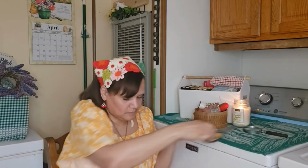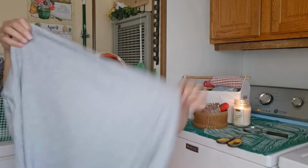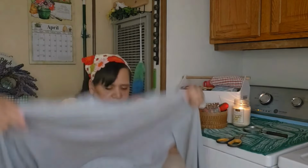So I think sometimes we need to get into doing that. And this is a place I like to do that at, in my laundry room. I don't know, I just feel so cozy in here when it's raining out. And the sweater came out great.